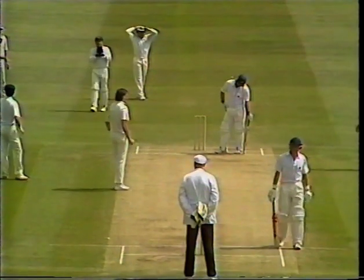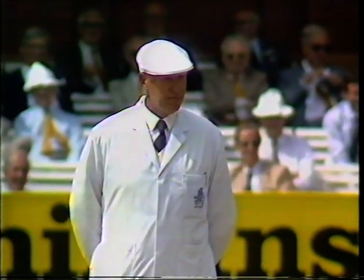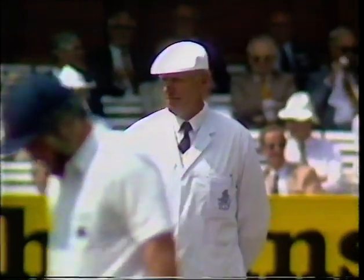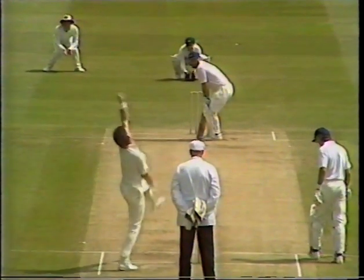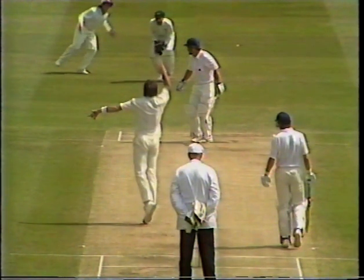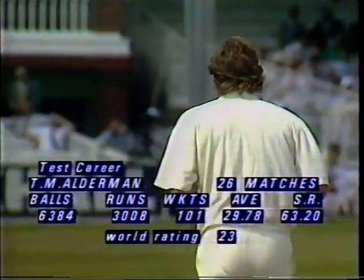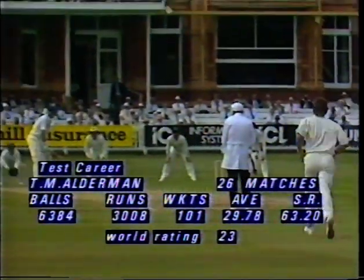Very good delivery. Coming back down the hill, hitting Gatting on the thigh pad. Big shout, but sharp movement off the seam. Yes, I think that's a good decision by the umpire, Nigel Plews. That ball really nipped back, and you could see that just hitting the top of Mike Gatting's right leg. Terry Alderman, who took his 100th Test wicket when he had Graham Gooch LBW.